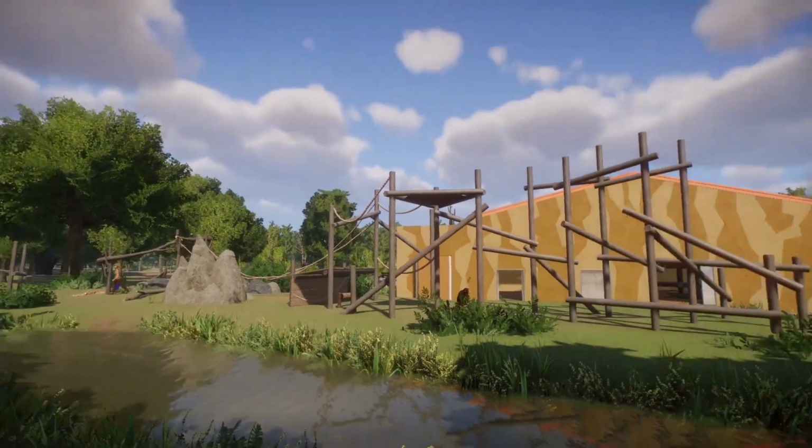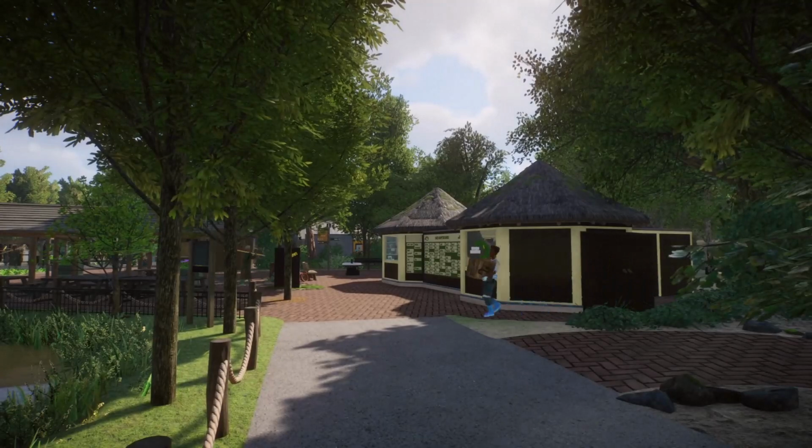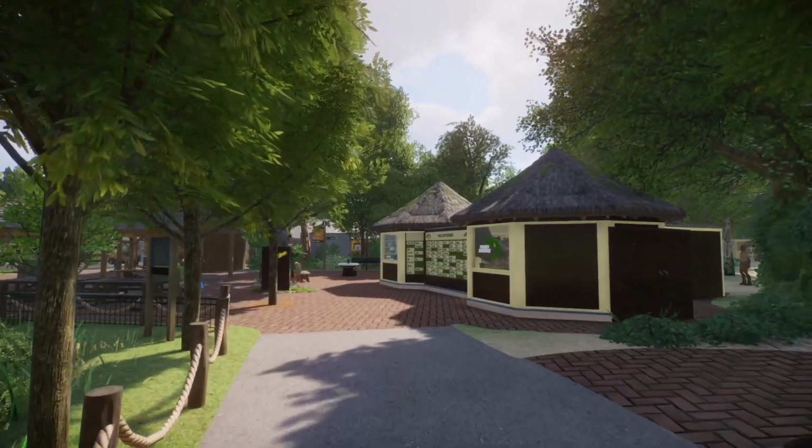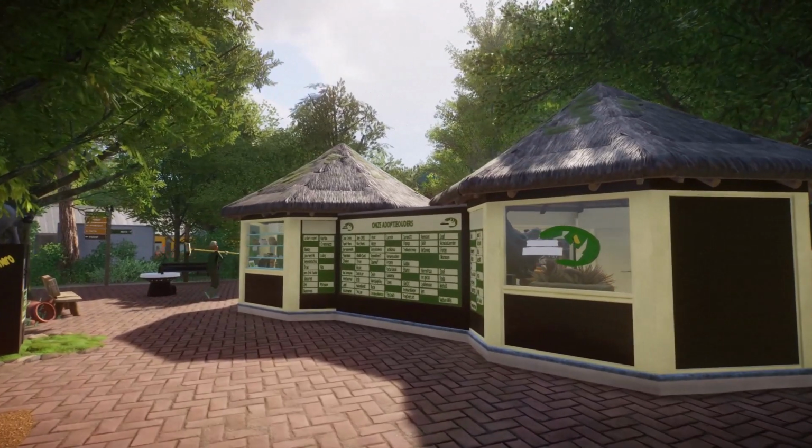We are at the entrance of the zoo because today we are finally going to have a look at the brand new and improved Wildlife Foundation building, the Vriendenkraal, as it's also called.